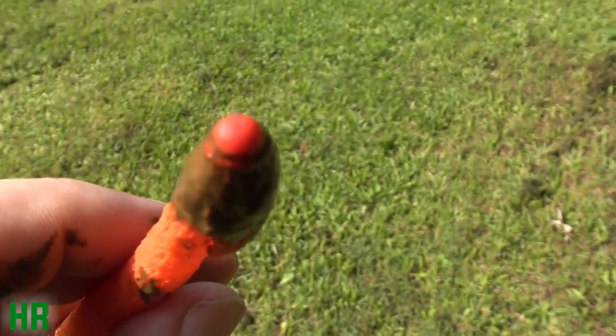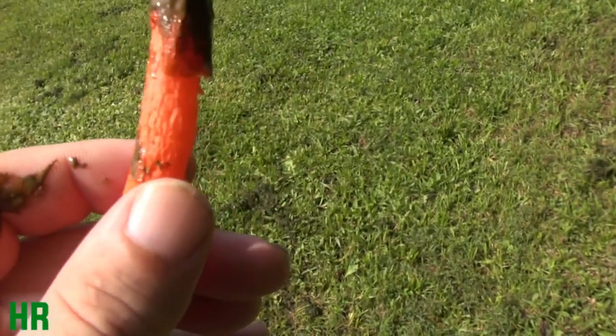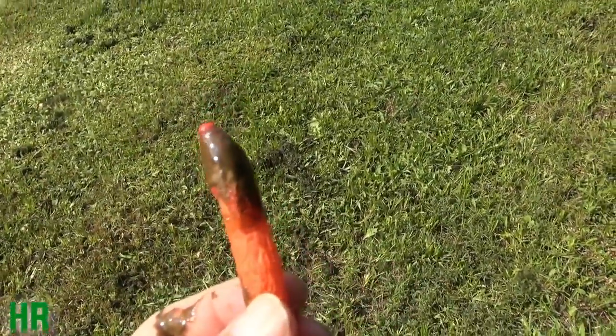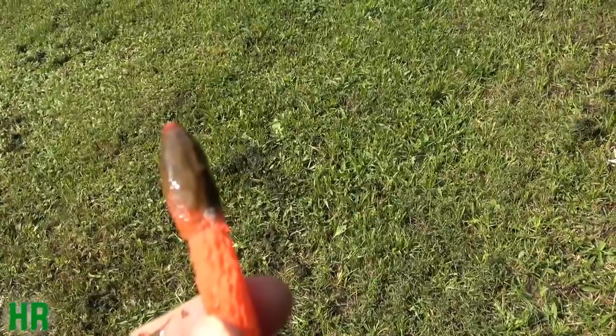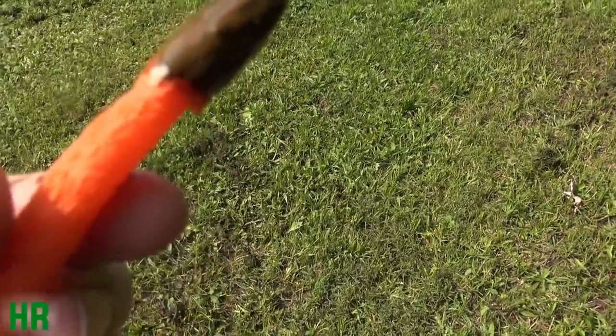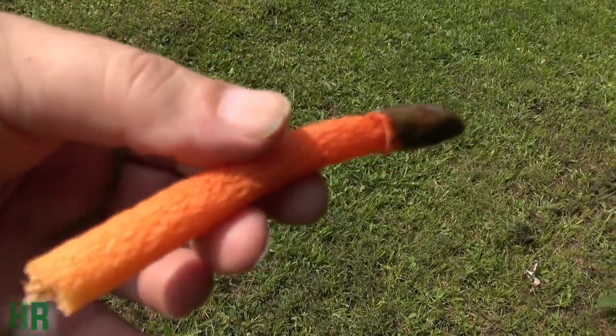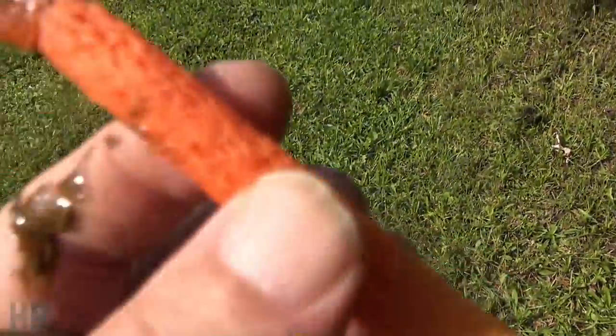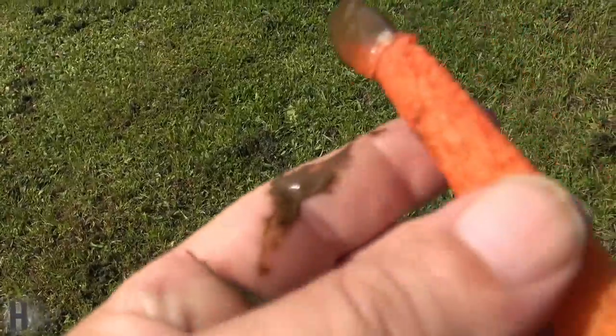And that's the very tip of it. And let me smell it. Yeah, it smells like mushroom. Like it just smells rancid. But it's been raining a lot, so this may have something to do with that rain. Look, see, it crapped on my finger.